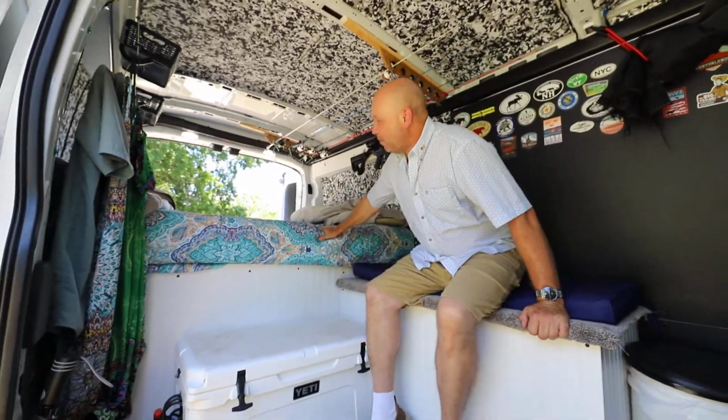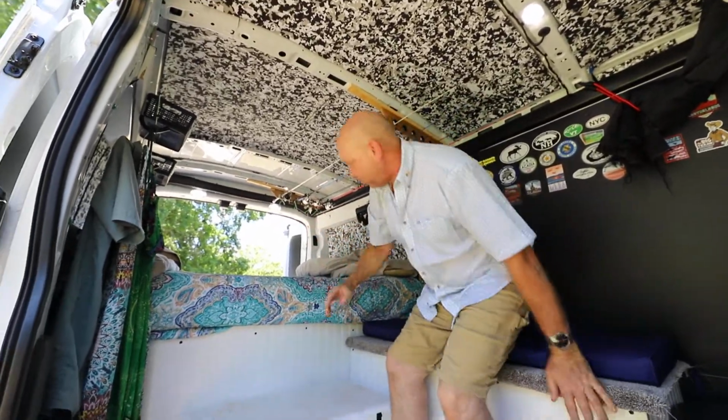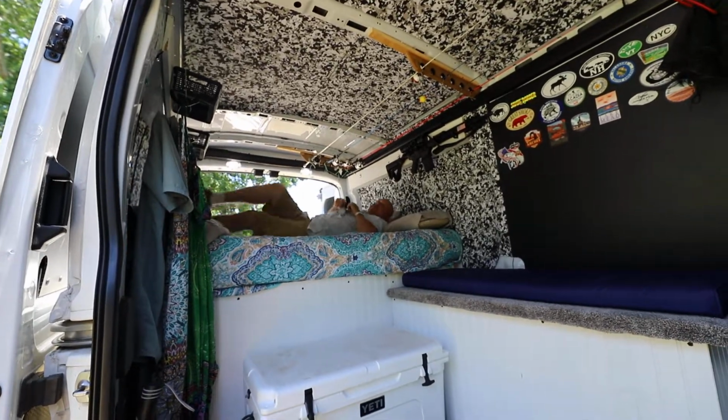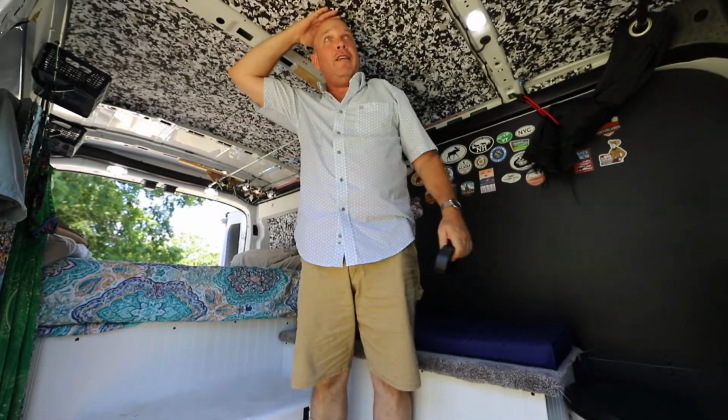So we got the nice foam mattress. We got the foam ceiling insulation. I'm 6'2". I can lay across this thing, no problem. You know, I can stand up in here. This is a mid-roof F250. They also make a high roof.